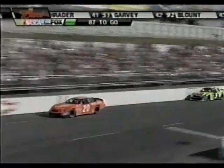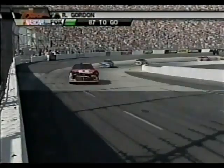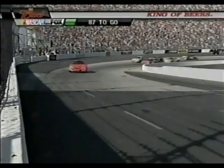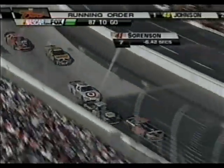Third race in a row that Tony has led, third Martinsville race in a row that he's led half the laps or more. Last spring, though, he finished 26th. Last fall, finished 2nd. Chris Myers talked about it earlier. Over 500 laps of the 1,000 laps he led here in 2005.